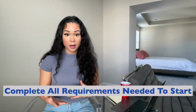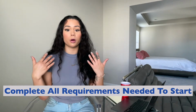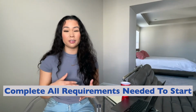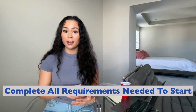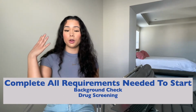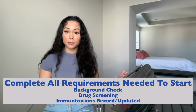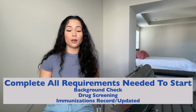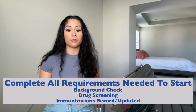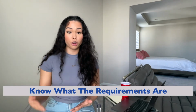Next, you want to make sure that you complete all requirements necessary prior to whatever deadline your nursing school gives you. Most of the time when you are accepted into the nursing program, it's on a contingency that you get certain requirements done, such as a background check or a drug test, or they need records of your immunizations, and you may need to update some immunizations or vaccines in order to actually start your nursing program. So be sure to know what is required of you before you can actually start the program.